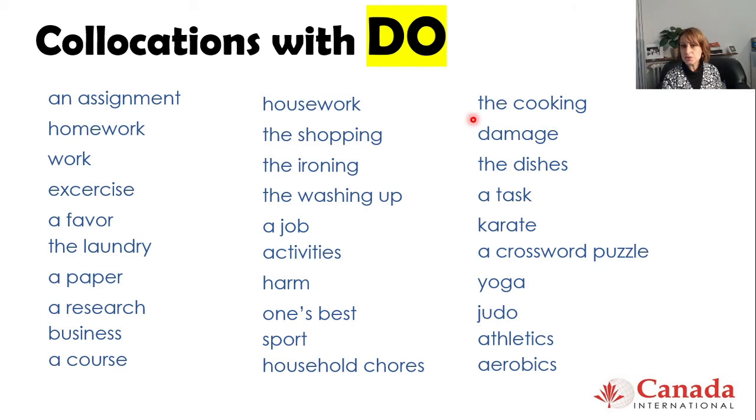So I want to highlight something here. You do the cooking, but you make breakfast, lunch, and dinner, and you make special dishes, like I don't know, a salad or a soup. Okay, you make a soup. You don't do a soup. You create the soup. But you do the cooking. So you do the cooking, but you make breakfast, lunch, and dinner. Let's see some examples with do.